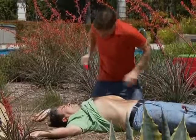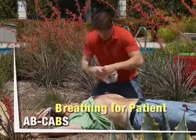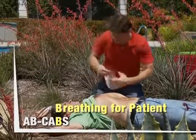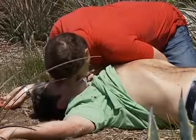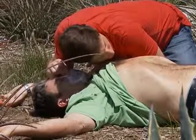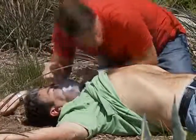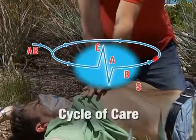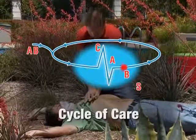After giving chest compressions, open the patient's airway and begin breathing for the patient. Chest compressions and rescue breaths, CPR, takes priority over serious bleeding. ABCABS and the cycle of care correctly leads you through the priorities of care.